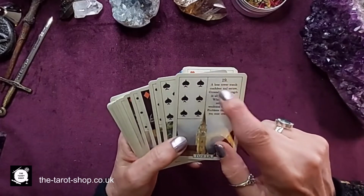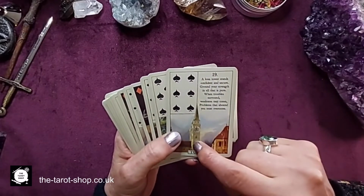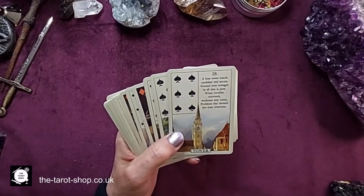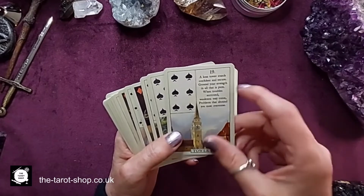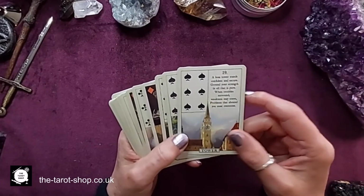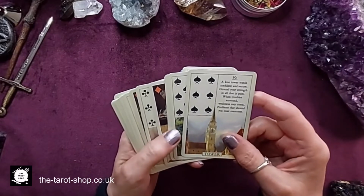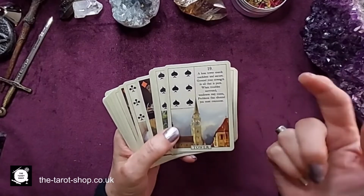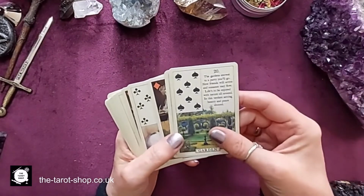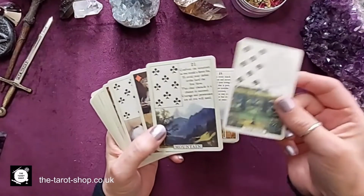Now, this is easy to remember because it takes time to establish these kind of things. It's an establishment, you see. So when you get this, you'll get something like a school or a college or the medical profession, or just something that's been around a very long time, and that's how I kind of remember that. The garden, this is where they used to meet socially, so it's a social gathering.